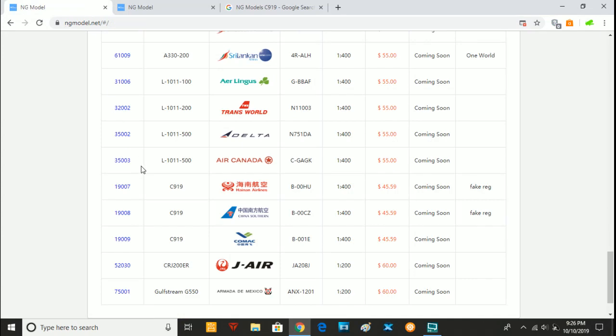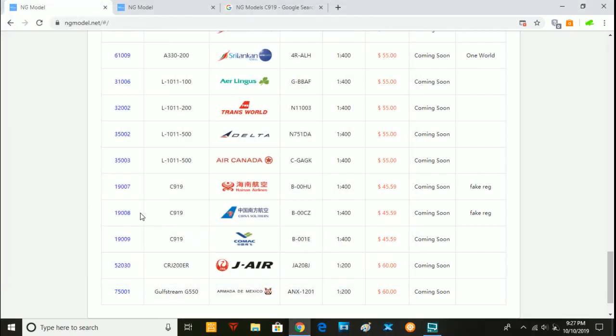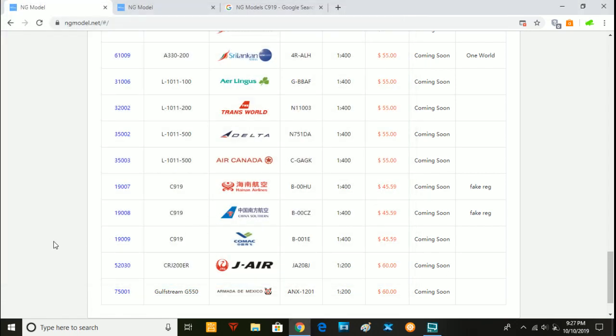And so now they're doing more concept liveries. They have the Hainan aircraft with the fake registration of Bravo-00 Hotel Juliet, and China Southern with the fake registration of Bravo-00 Charlie Zulu. So these are recent customers that bought the aircraft, and they should be delivered very soon. The aircraft, I believe, is to go into service later this year.